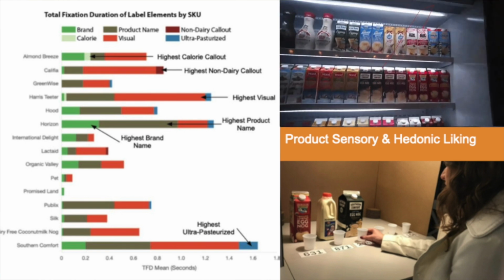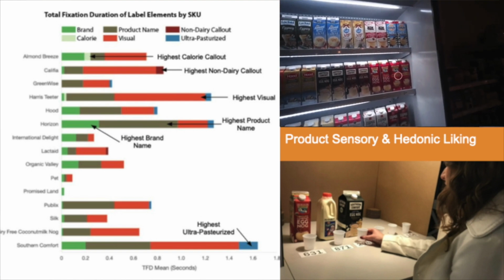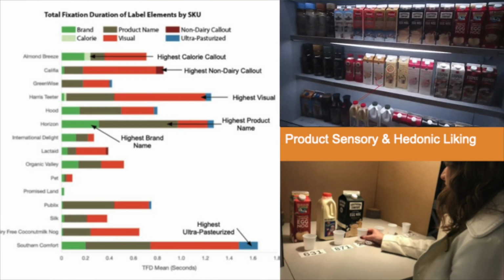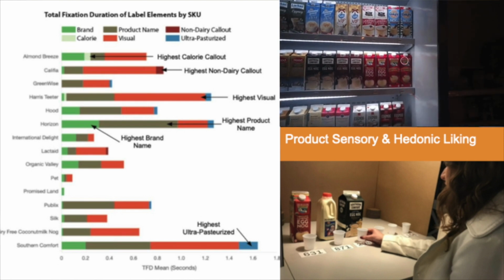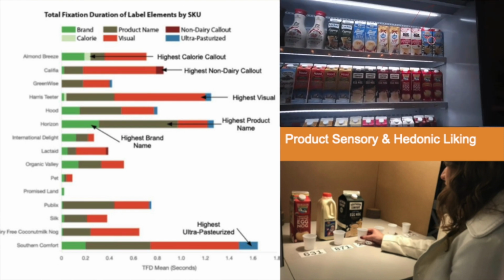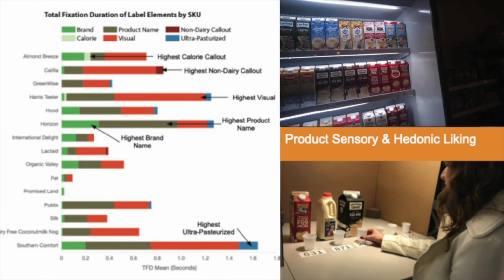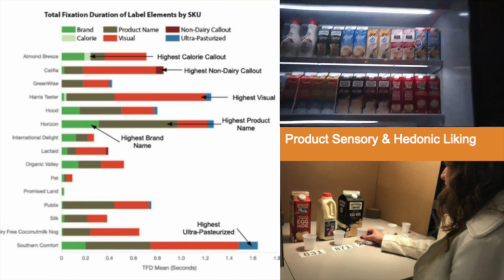So in the world of eggnog, you only have about a second of attention at your primary display panel level. And then there are a lot of elements on eggnog packaging, from ultra-pasteurization claims, which no one cares about, and calorie count, no one's looking at that. But what you'll notice is that there's a big thing that's red in there, and that is an image. And this is where everyone spends their time on eggnog.